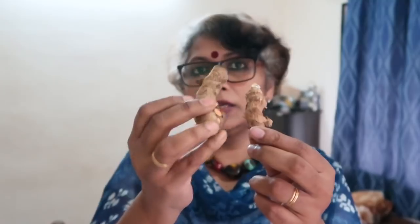So this is wild turmeric root and this is ordinary turmeric root. As you can see, the wild turmeric, when you break it, is almost cream in color, and the ordinary turmeric has a deep orange color. Wild turmeric also has a distinct flavor, which the ordinary turmeric does not have. You can just sun dry this and then powder it in the local mill. You can do the same with the turmeric root also. You just have to sun dry it for a couple of days, and once it is nicely dried up, you can give it to the local mill to get it powdered.